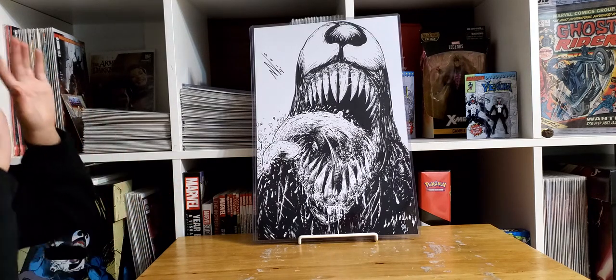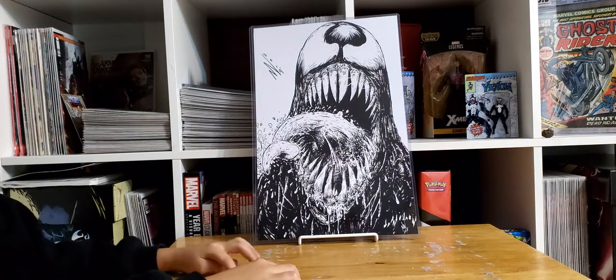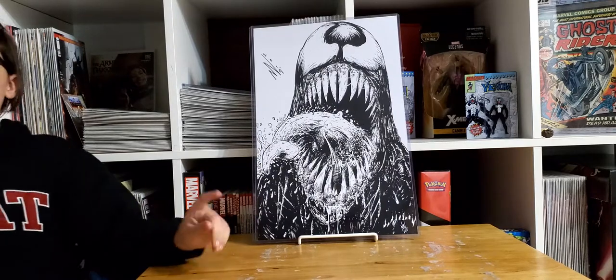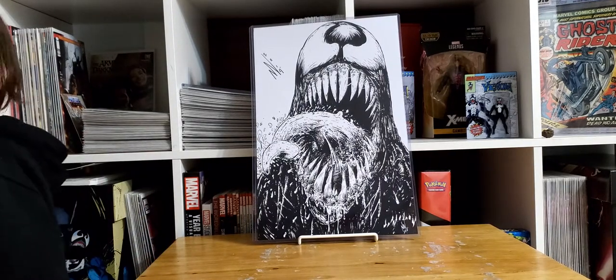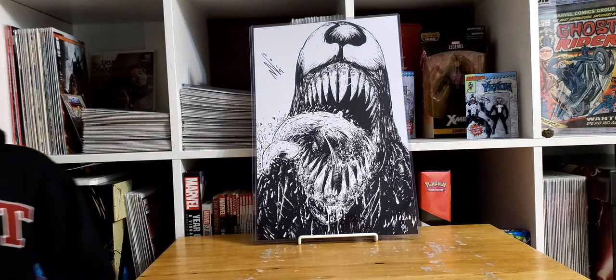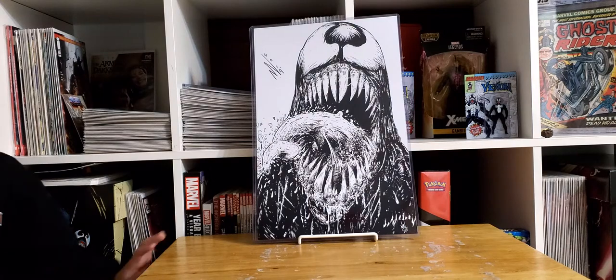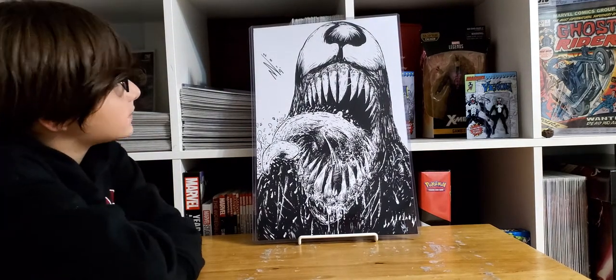All right. This first one we got up, I'm not going to lie, this is going to get a good rate for me because I love Venom. We bought this locally at the Goblin Heist in Hialeah, Florida. They got some dope art. And he didn't start this, I actually started this. Yeah, actually, Junior, this is the first art print we ever bought. Black and white.